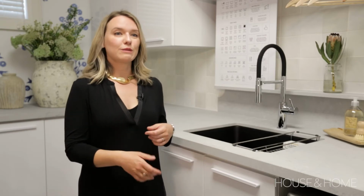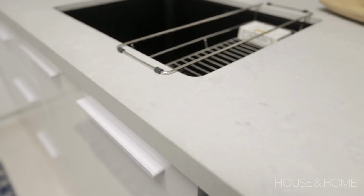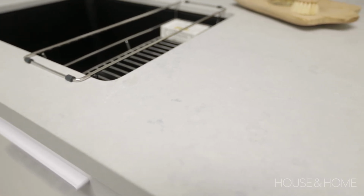Because the room was quite neutral to start, we thought that the countertops would be a great place to introduce a new finish. So in looking for the right quartz, we found this faux concrete look, and it really adds a little bit of movement and a nice tone to the space that feels interesting and different from a typical laundry room counter.